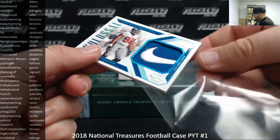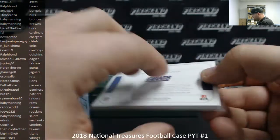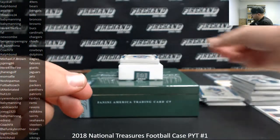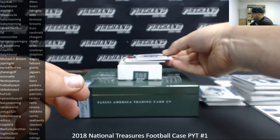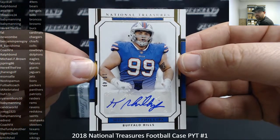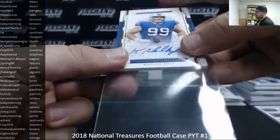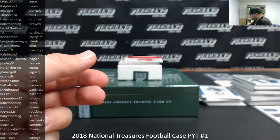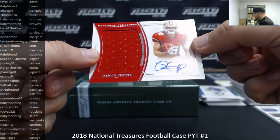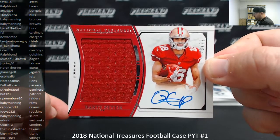Is this player worn or is this game worn? That's what I want to know. Player worn. Still a pretty cool 101. We got a gold foil rookie auto number to 49, Harrison Barnes, Buffalo Bills. Going to TF Moore 24. We got a rookie material signatures to 99 of Dante Pettis, 73-99. 49ers going to Tasty 814.